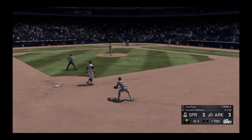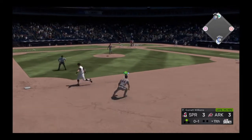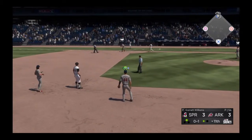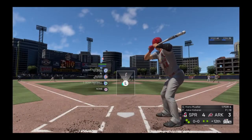Now to bat, Joe Rizzo. And he's got a chance to bring in the winning run. Question is whether they'll even pitch to him. Ground ball sent back up the middle. And a good throw gets him. One gone. I almost threw that away.